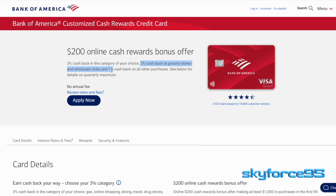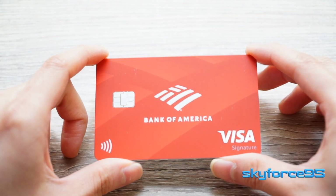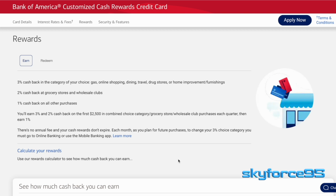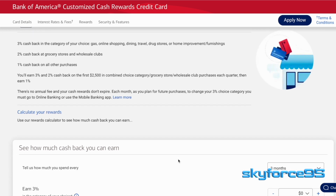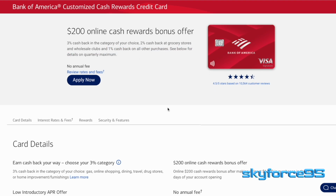In addition to the 3%, you also earn 2% back at grocery stores and wholesale clubs, which is good because this is on the Visa network, which means it's acceptable at Costco. Altogether, your 3% and 2% earnings will cap off at $2,500 of spend per quarter, so every 3 months. And anything you spend outside of those categories, or if you max out your 3%, 2% categories, you will earn 1% back.